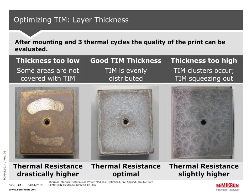The left one shows the example where too little grease is applied, and we have very large air gaps which significantly increase my thermal resistance. The right one shows the example where too much grease is applied. Here the thermal resistance is increased slightly. We have a clustering on the surface and the TIM material will be squeezed out on the edges.